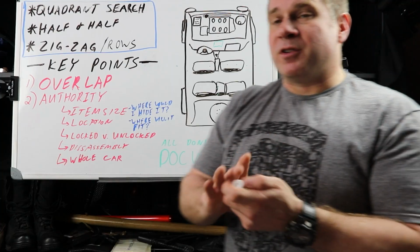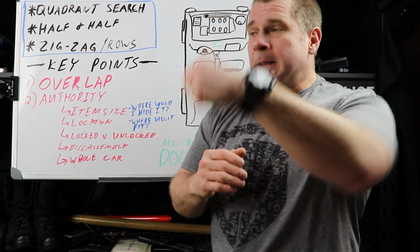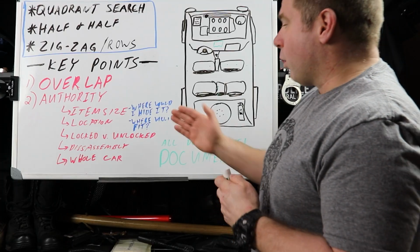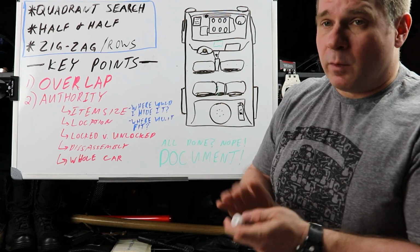And then where will the particular thing fit? Now this comes in most often in the case of drug searches. If we're searching for something based upon probable cause, upon a vehicle exception, or upon a warrant, and the warrant says we can go anywhere in the car that XYZ thing could fit, where could that thing realistically fit?